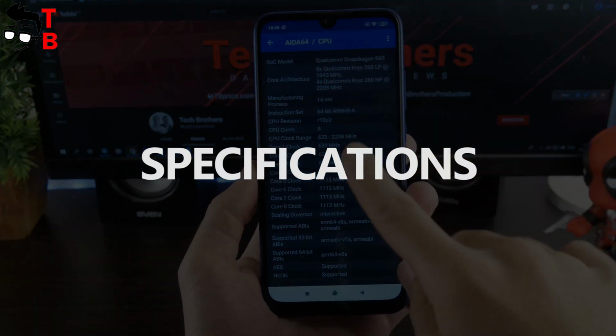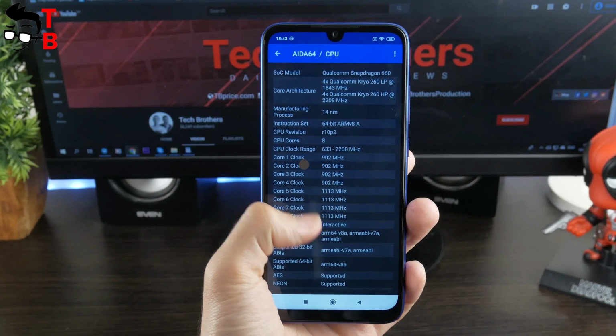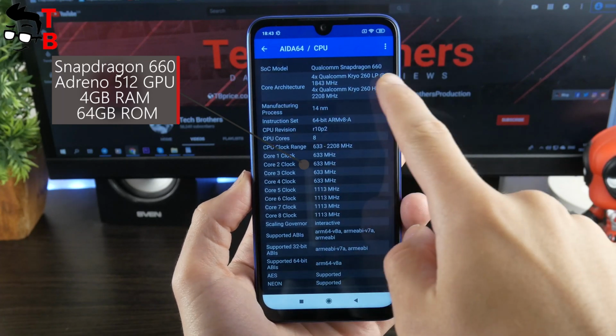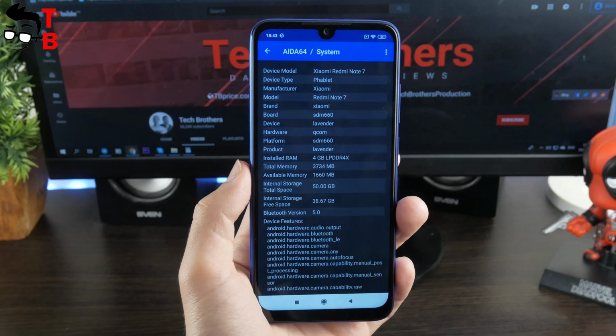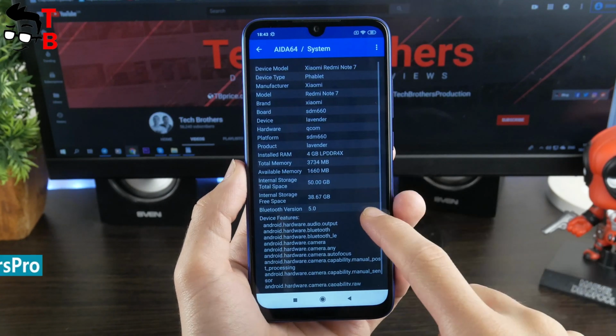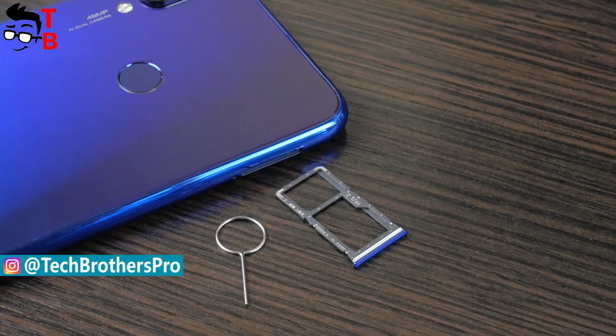This smartphone is powered by the Snapdragon 660 chipset. We have a version with 4GB of RAM and 64GB of internal memory, but also you can choose from 3 and 32GB or 4 and 128GB. I think that you don't need more than 64GB of storage, because there is microSD support.